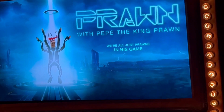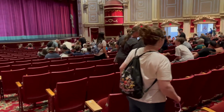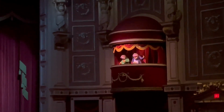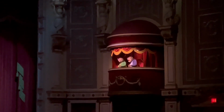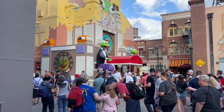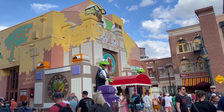That's pretty cool. So it's a large theater setting, but these are the only theater seats that I found to be pretty tight. So they do have these back here you can sit on. I wish they would open back up the Muppet store, but I don't think that's going to happen anytime soon. But at least the ride is plus size friendly.